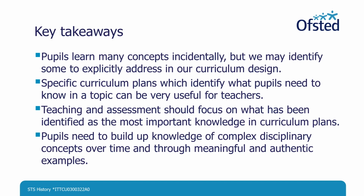That in primary history, teaching and assessment focuses clearly on what's been identified as the most important knowledge in our plans for the curriculum, and that we're really careful, particularly with younger pupils, to build up their knowledge of complex disciplinary ideas over time and through meaningful and authentic examples.